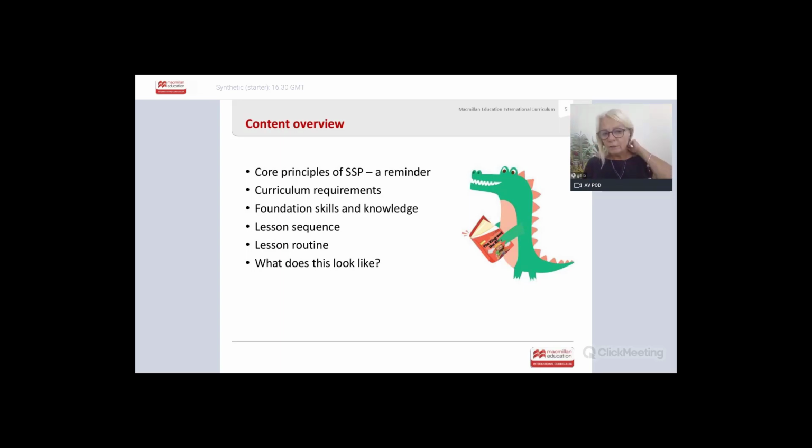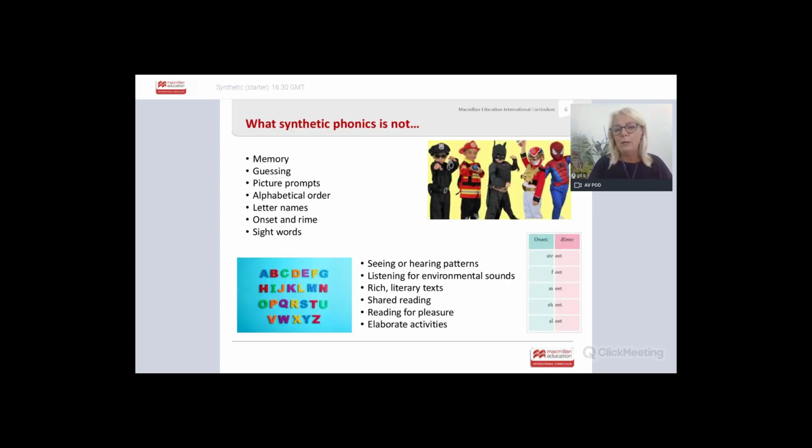We'll think about the foundation skills and knowledge required of us teachers so that we can teach it confidently. And we'll then look at a lesson sequence, a lesson routine, and some of the resources and activities to give a really good idea of how that might look.